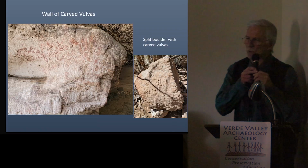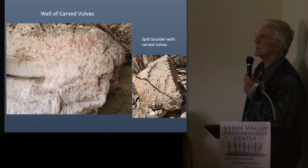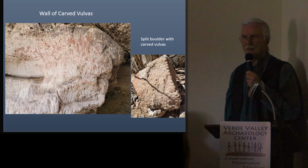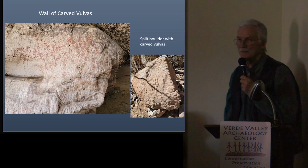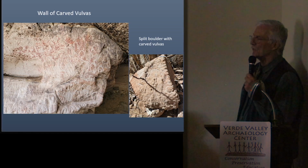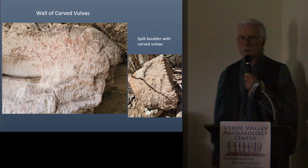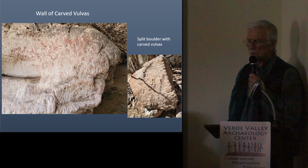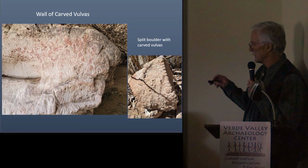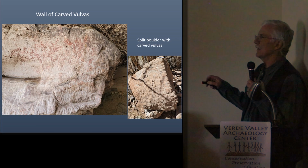And in this site, there's also a rock that's full of carved vulvas. And those of you that don't know what a vulva is, I know there's a lot of rock art people, so you've probably heard it. But for those of you who don't, it's a petroglyph symbol for vagina. So it's a very sexualized ritual symbol. But look how many of them there are. They're just all over the place. I don't have any idea what that means.